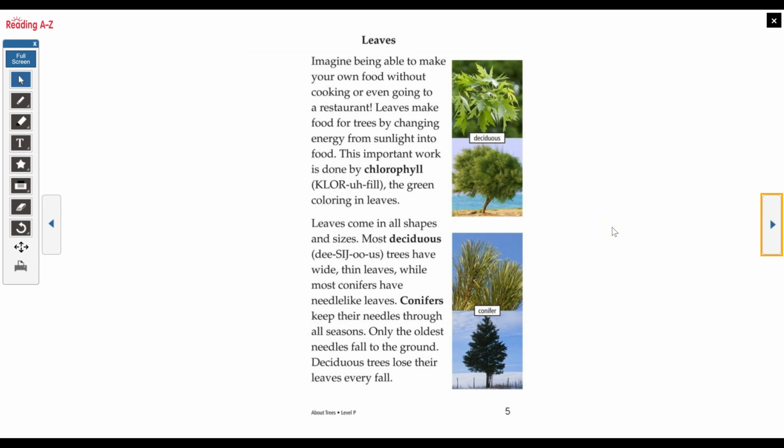Leaves. Imagine being able to make your own food without cooking or even going to a restaurant. Leaves make food for trees by changing energy from sunlight into food. This important work is done by chlorophyll, the green coloring in leaves. Leaves come in all shapes and sizes.